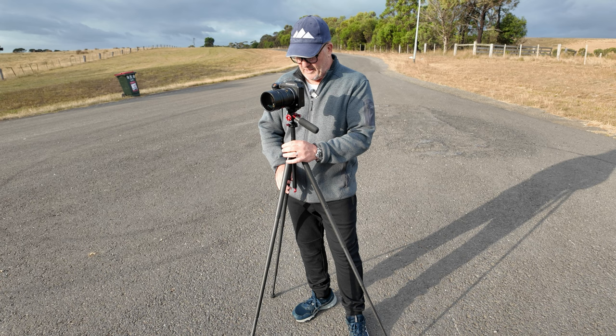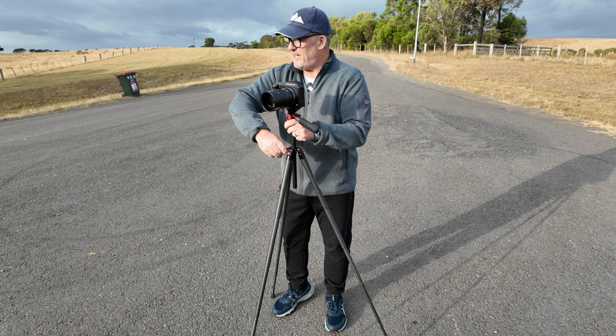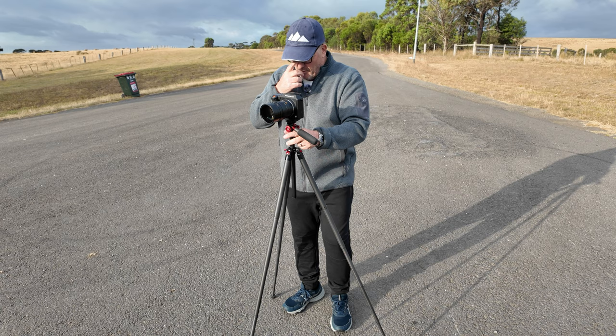Now, one thing that's nice and simple on this that I notice is if you remove the nice little alloy bag hook down the bottom here, then it's very easy to remove the center column. So you just undo that and out it comes. And then you can invert it so that you can shoot upside down. Something that I never do. I probably haven't done that for 20 or 30 years. I just have no need for it.